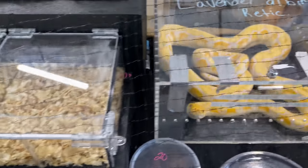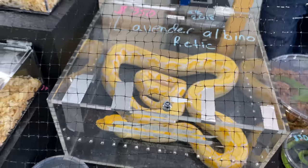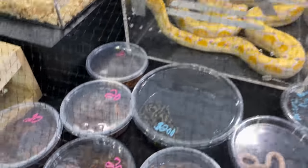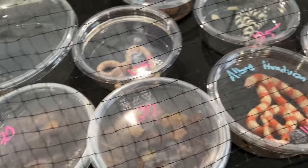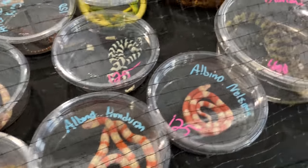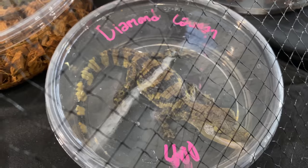How are you doing today? I'm good, how are you? Not too bad. You have any questions? Yeah. It's a nice lavender albino retic. Some nice stuff down here. Albino Nelsons. Little Cayman. Pretty cool.